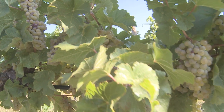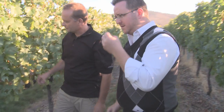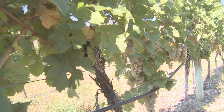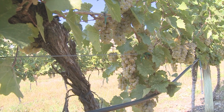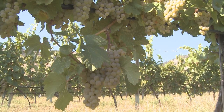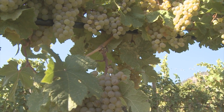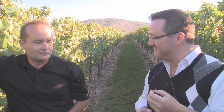Well, you know what? I'm going to try one of these guys, because if you say they're ripe, I want to try and taste. It's amazing. When I taste this grape, I can imagine the wine it's going to turn into. As a Sauvignon Blanc, I get some of that natural acidity and a nice crunch from the skin and a little bit of that grassiness. This is true Sauvignon Blanc. Sure makes me want to go and drink a bottle somewhere.